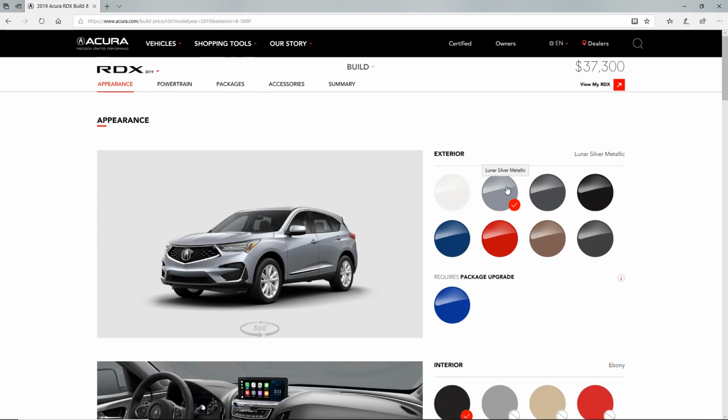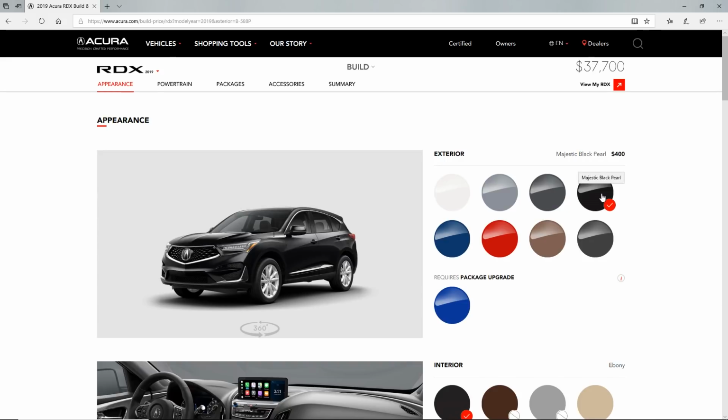There's a Lunar Silver Metallic, Modern Steel Metallic, Majestic Black Pearl. Looks like that's a $400 option there. Fathom Blue Pearl. There's Performance Red Pearl, which is another $400 option if you wanted to get that color for all you red lovers. And then there's Canyon Bronze Metallic, which is another $400 option. This always looks corporate to me, but everybody has a different opinion about brown on cars.